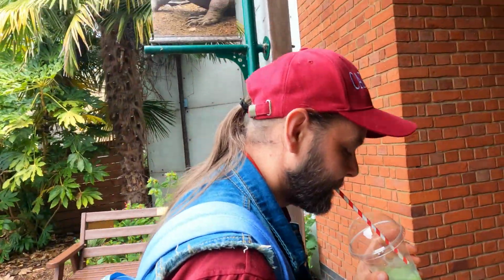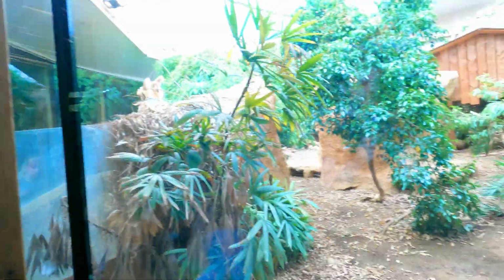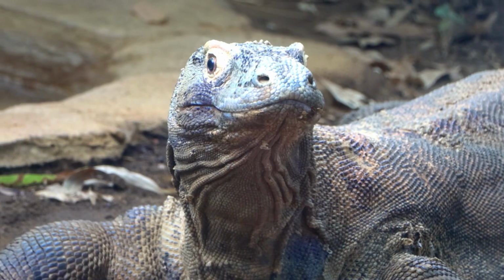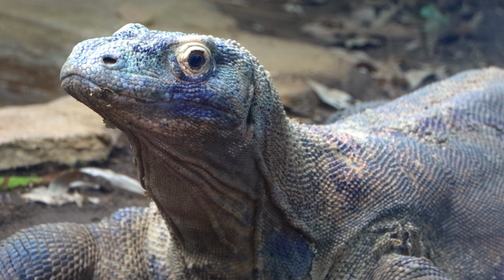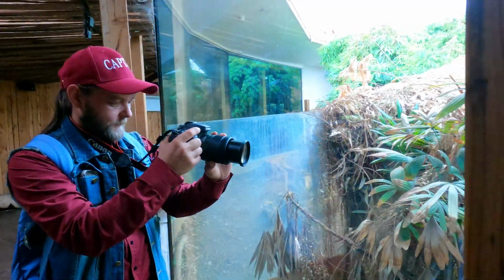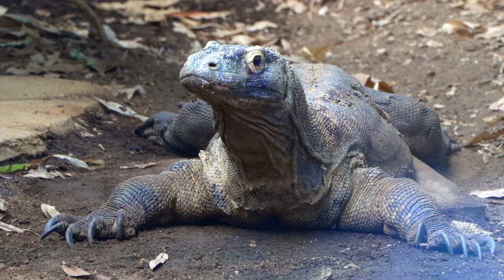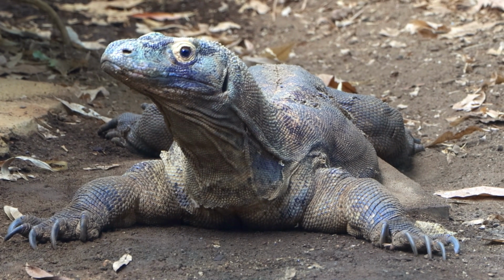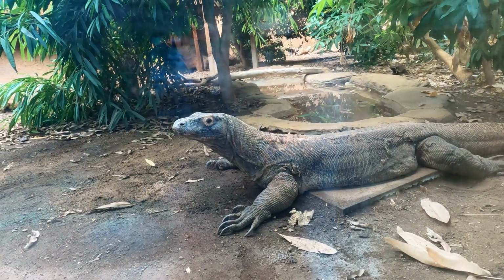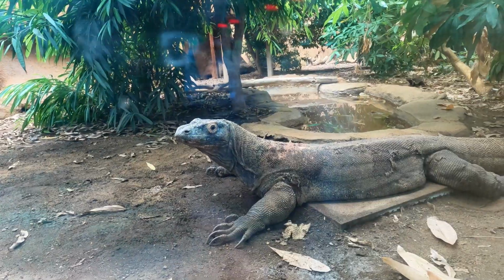Yeah. Okay, we're heading in. Esme, what's up there? Now, of course, we had to go see the Komodo dragons. Oh my god, is it? Oh, there he is. And they can live up to 30 years. Guys, these things are huge. As they grow up to 3 meters long. Komodo dragon is the largest lizard in the world. Both can kill prey as large as a water buffalo.